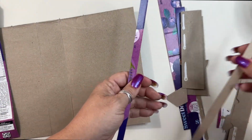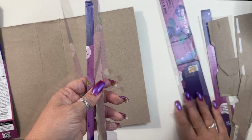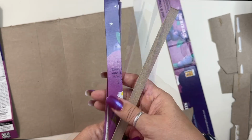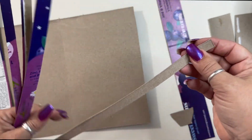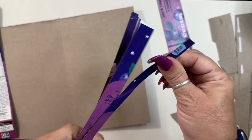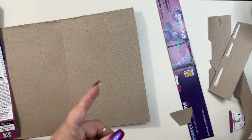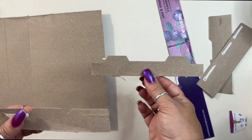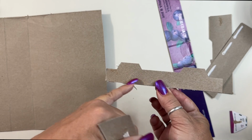These little skinny strips that I cut off, I think will come in handy for something. I'm not sure what exactly, so I'm just going to hang on to them. My first thought is tabs, easy peasy tabs, but I'm not sure. Speaking of tabs, the tops and the bottoms always look like tabs. Get that out of the way. You know, they're already pre-made tabs for you.